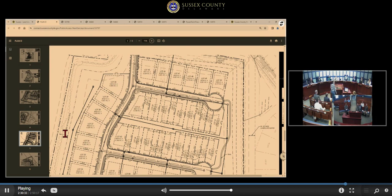What's being done here in Sussex County is really changing the whole character of the community. There are at least 10 existing communities very, very close by, some of them very large, and there are even more waiting for approval. So that's all I'm asking.